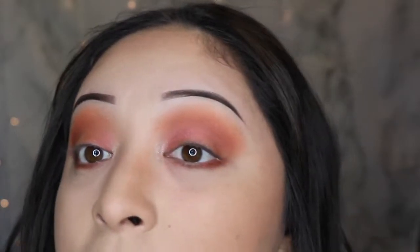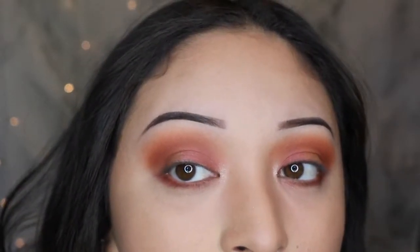Is the eyeshadow. I really like these. These colors are gorgeous. I think they blended really well. And I really liked the shimmer shade. I liked all of it. This palette is really good. I can't wait to try out all these other shades.